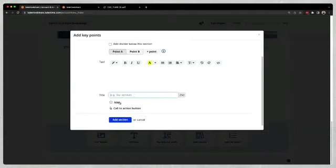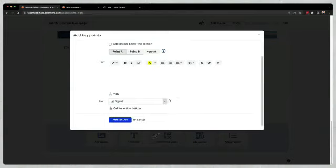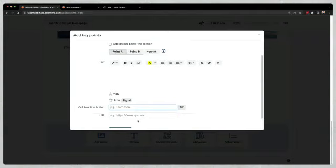And don't worry about the picture. We have a lot of icons that you can choose from. So I'm pretty sure that you will find something that fits the point that you would like to bring. So you can select any icon, for example, this one. And the call to action button, again, can always work if you want to set one up.